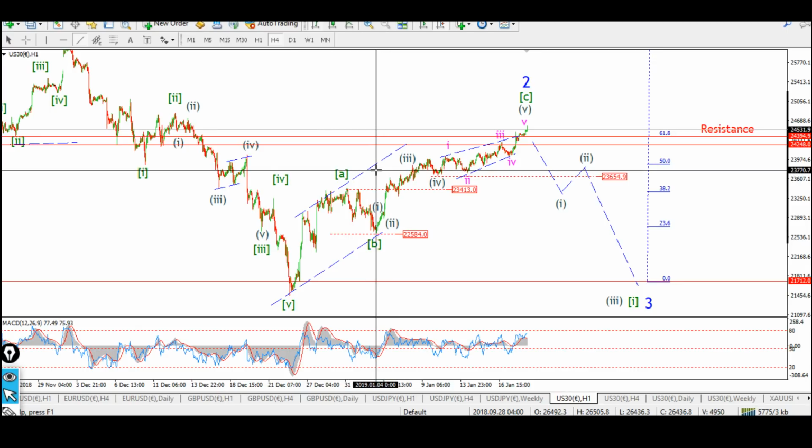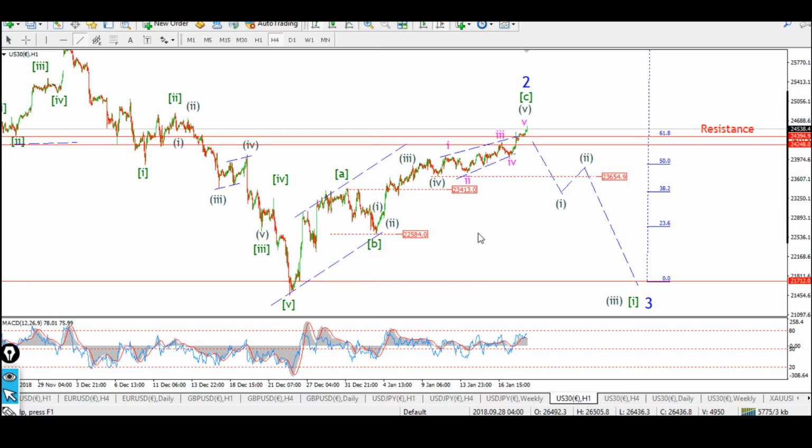Since the 3rd, anyway, we've just rallied straight up, so that's 15 days straight, more or less, of a rising market. I think we'll be shocked with the sell-off that ensues after this. Okay, so that's my eyes for next week, looking for that initial move down into a 3rd wave. Okay.